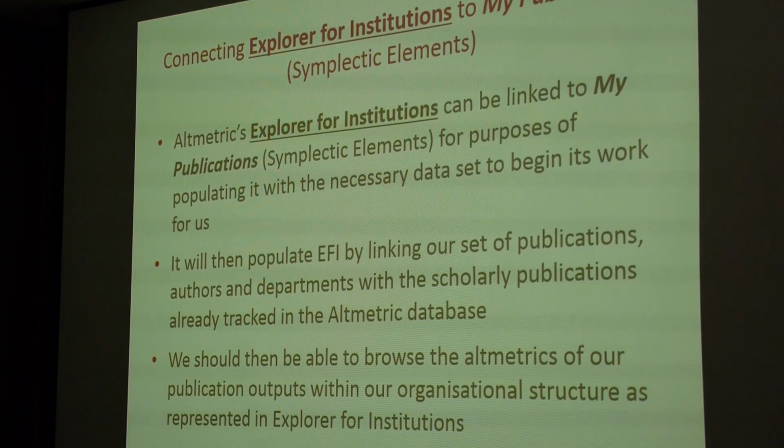But anyway, once it does happen, and that data has been moved across from my publications into Explorer for Institutions, then it should set up a structure there that we can use for the kind of interrogation work that Lexy was talking about.